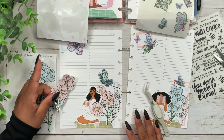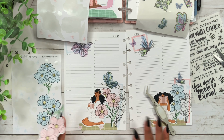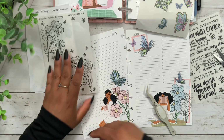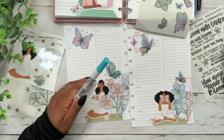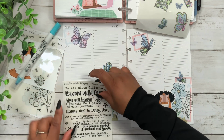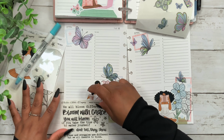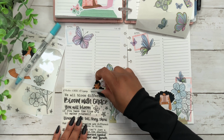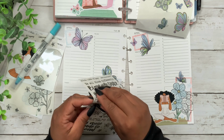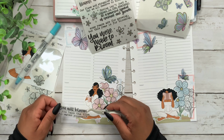Okay, so I was going to add this on here, but I think that it's going to be way too big. But I think that it already looks amazing. How about we add, what is it? The bullet points. That way we can see. Oh my gosh, you guys, I forgot about the quotes. Of course I did, because I always do. You will bloom if you take the time to water yourself. Bloom with grace. I think this one would fit really nicely, kind of like in here. Yeah, kind of like that. Okay, so let's not panic. Of course, I always forget a sticker sheet or the quotes.